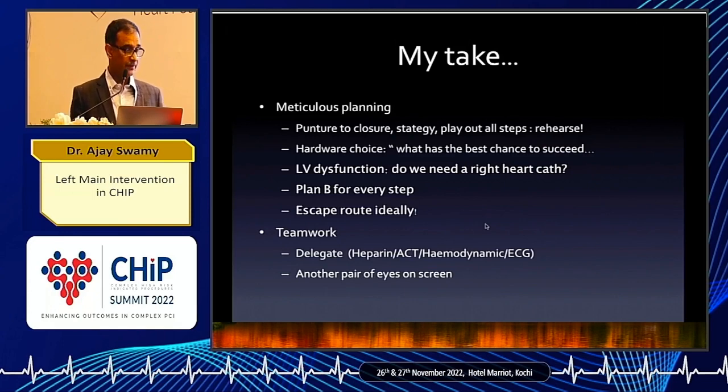Teamwork, as has been emphasized by Dr. Sarita, I think is absolutely essential. Every step should have a standby and a backup. It's good to delegate the heparin, the ACT, the hemodynamics, and the ECG to 4 members in the team and give that responsibility to them.